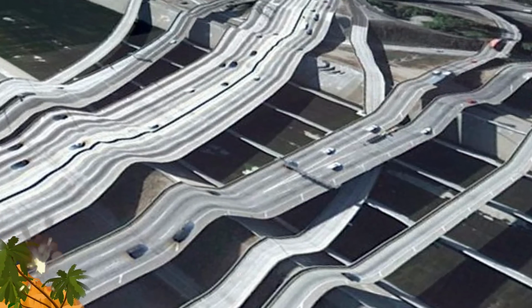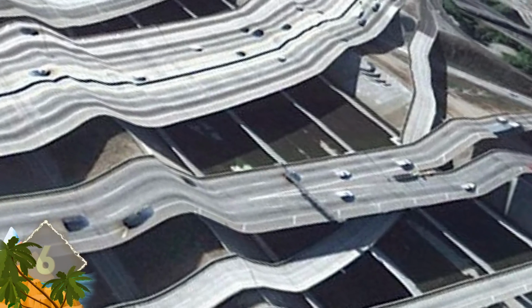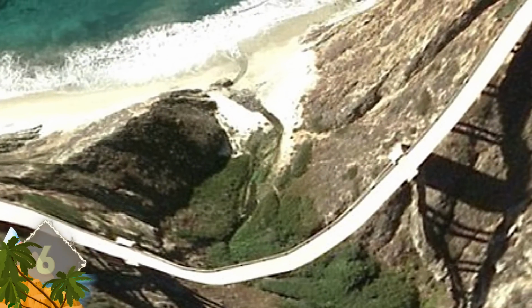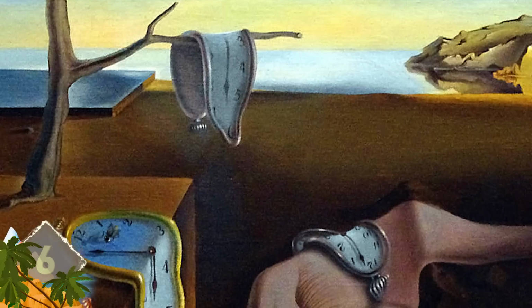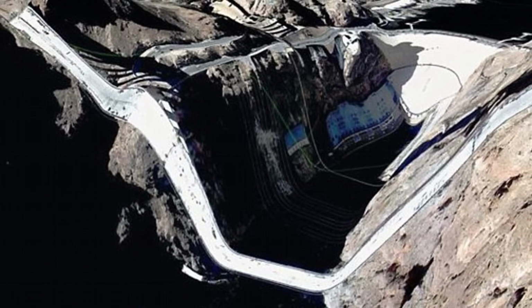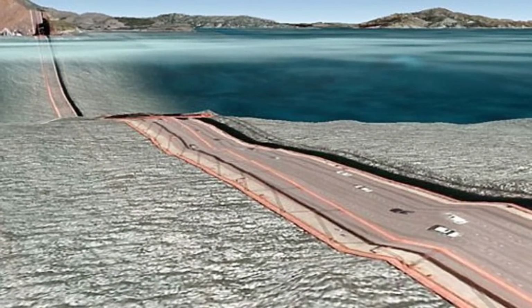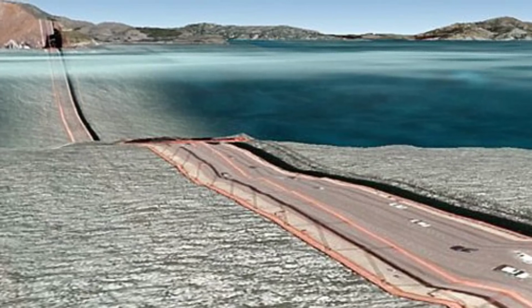Number 6. These pictures from Google Earth depict some roads that are definitely not traveled, and for good reason. These roads bend and twist in such a surreal manner, you'd think they were designed by Salvador Dali. Of course, the reason these roads are untraveled is because they don't actually exist, at least not in this spaghetti-like form. The bizarre images resulted when Google experienced a glitch while implementing a new 3D function for the app.